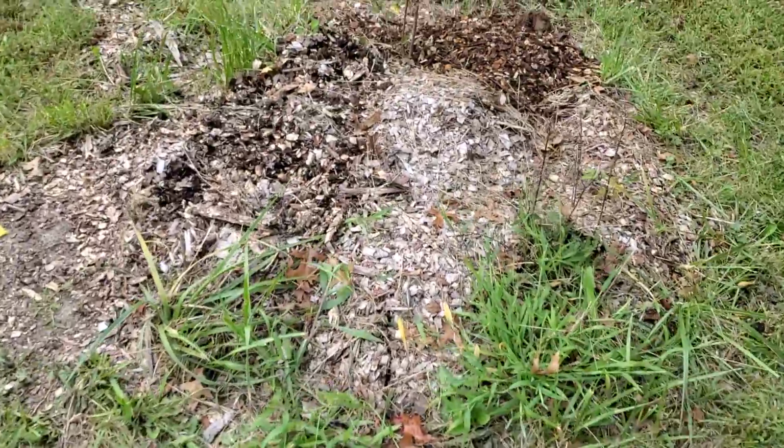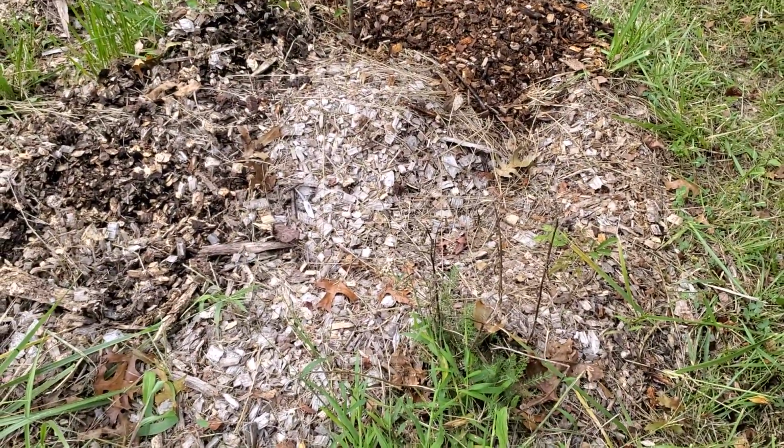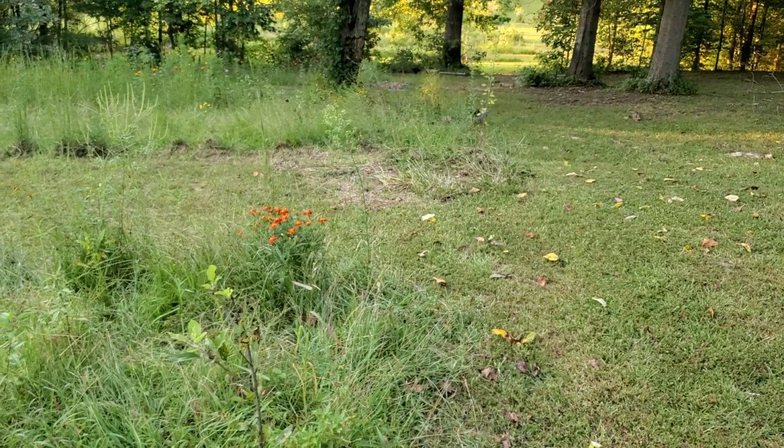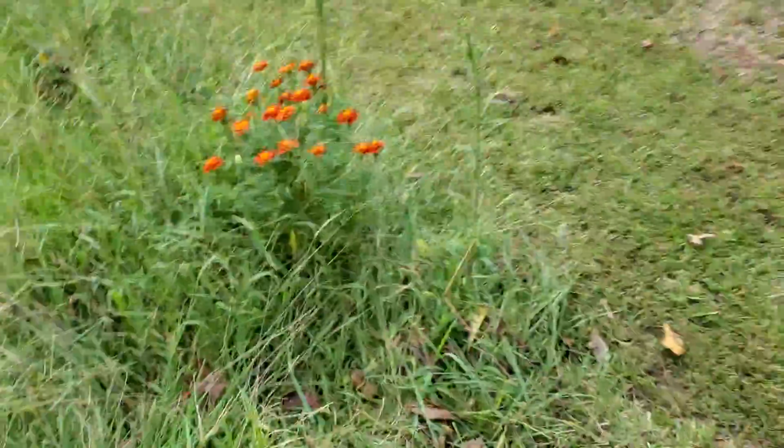So anyways, that's what I'm doing this evening. Just doing that. I wish I could remember the name of that. But anyways, these crazy ducks are being crazy. And hopefully they're eating lots of mosquitoes. That's marigold that I saved and planted.